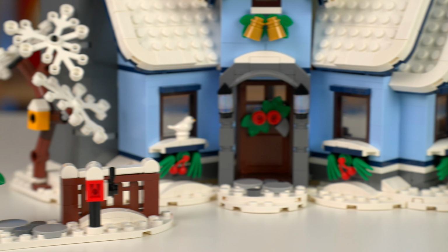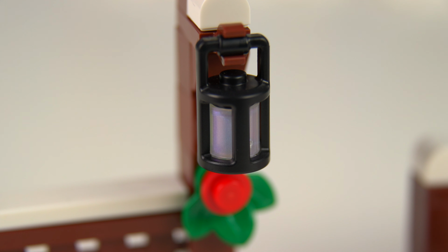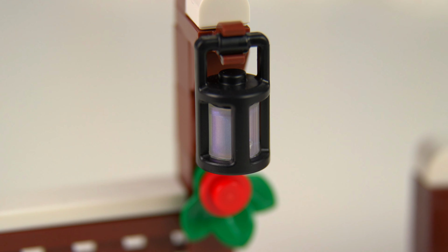Now before that, there's a simple fence build that leads to the house, filled with snow with a small mailbox and a lamp that features a neat opalescence-colored round brick.